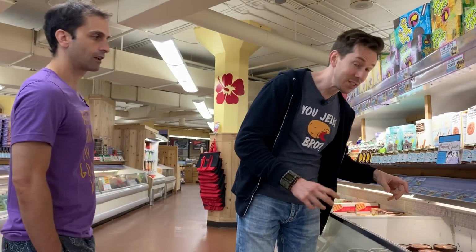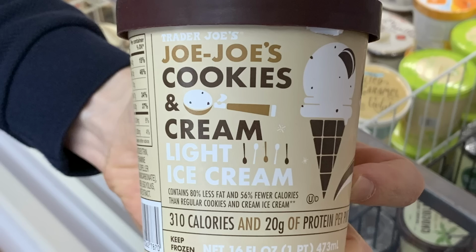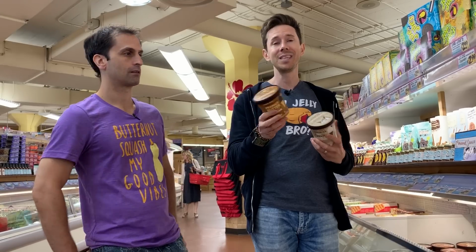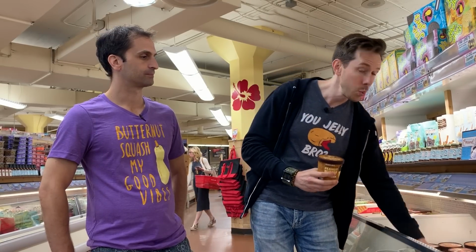Ice cream is exciting here at Trader Joe's because they have their version of Halo Top, low-fat, high-protein ice cream. The only thing is I would stay away from the cookies and cream. The ingredient list is way too long. They have natural flavors. They have palm oil. They have soybean oil. But the peanut butter is pretty much the same as Halo Top, but it doesn't have natural flavors. They're using monk fruit as the sweetener here. So this is fantastic. But I'm really, really nervous about the other ice creams here at Trader Joe's.